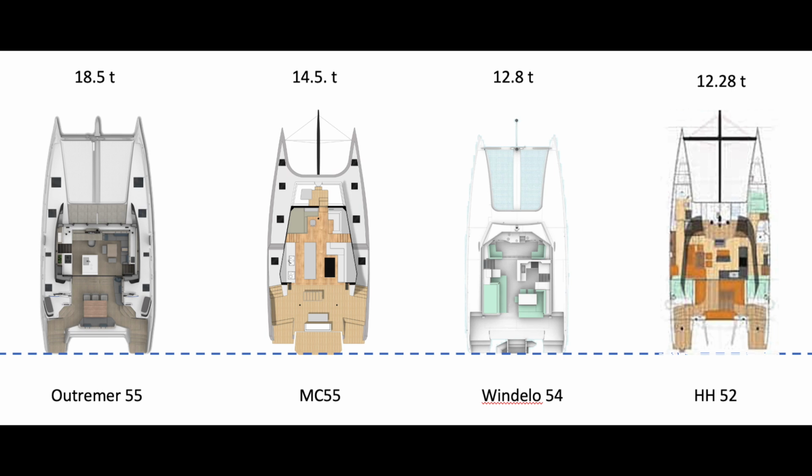The styles on these two, they're equally desirable inside. It's just a completely different style. The HH52 is all sort of leather stitching and high gloss, beautiful veneers. The Outremer 55 is all sophisticated curves, satin finished veneers. And yes, there's detailed stitching in the upholstery, but it's a very modern-esque look. Very attractive. They do an outstanding job. It's a coin toss between these two, and purely subjective taste. And honestly, I'm a traditional guy, and it'd be a coin toss between the two for me.